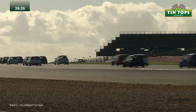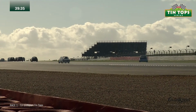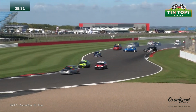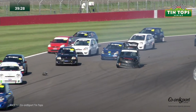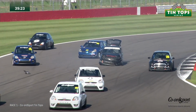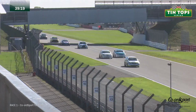Here they come then, Patel leads from the number 86. It is an all-Honda affair up front, going through Maggots for the first time. Russell Hurd on the inside line of the Ainge Kazar car gets side by side, and they're going to be out of my sight before I can see that move concluded. Looks like everybody is making their way through. No, there's been contact.